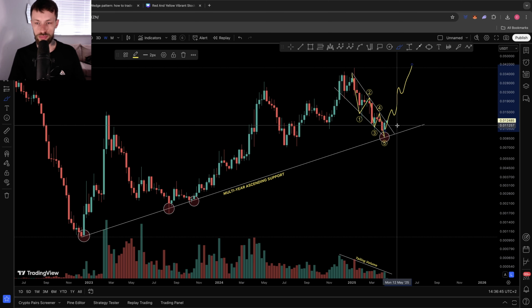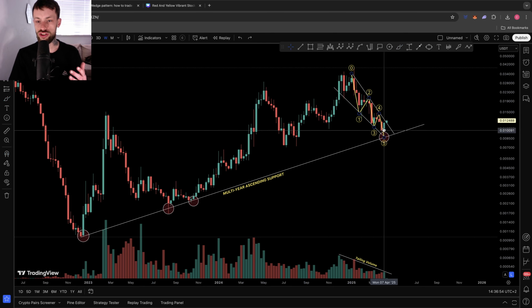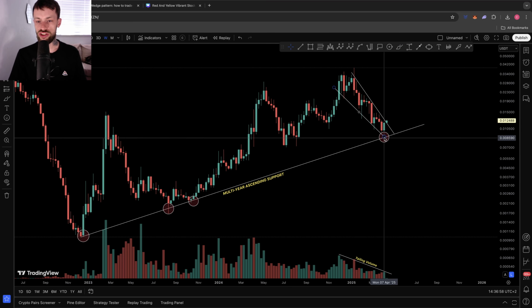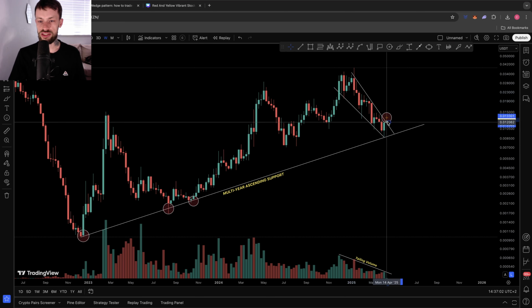Okay, we need to keep our eyes on Bitcoin, which I will analyze a little bit in a second and give some analysis on that. But right now, Velo is in a falling wedge bullish pattern. It's had 5 wave corrections back down to multi-year ascending support and potentially it has started to get its breakout right here.